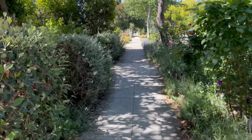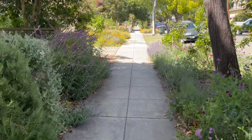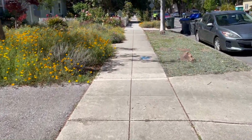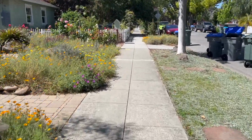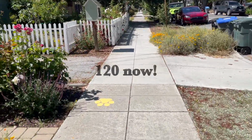If you don't know about little libraries, they are kind of like little community birdhouses where you can leave books that you don't want anymore. And then other people can walk by and come and get them. They can also leave books. So it's kind of like a book trading thing. That's really, really cool. They're in, I think, 114 countries. I'll confirm this later. 114 countries. So you can probably find some in your neighborhoods.